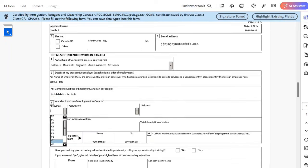So I select Ontario, city. Address, do a proper address. This address is very important. My occupation will be the job title, so I'll just say IT developer. Brief description of duties, write very properly and nicely. This is just a sample, that's why I'm doing this, but write very nicely.